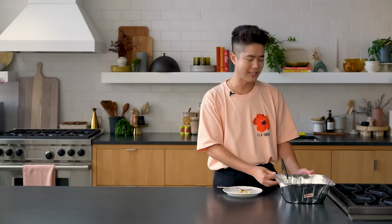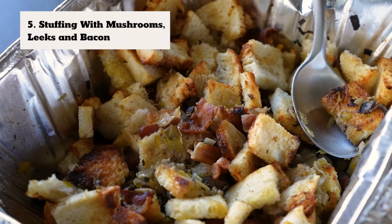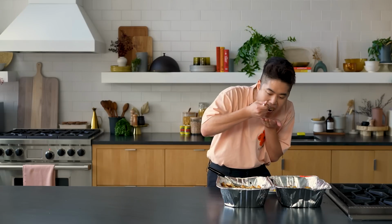Great flavor. I love this. I love that this is the one that has the fewest ingredients, I think. So this is our mushroom leek and bacon stuffing. The main point of this one is the bacon. I want to see if that really comes through. The cornbread version is really corny in a lovely way, like the corn flavor is nice.